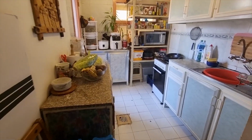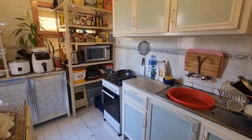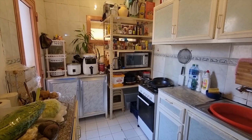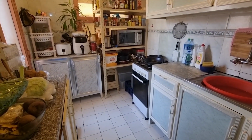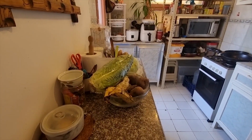This is the kitchen, mga langga. Nothing much has changed since the last time. Of course, I have my rice cooker over there, air fryer, my stove, my microwave oven, and here are the vegetables which I'm going to cook later tonight. That is the quick tour of my one-bedroom flat, mga langga.